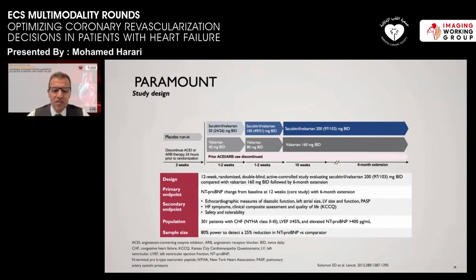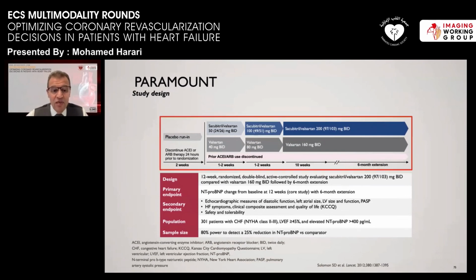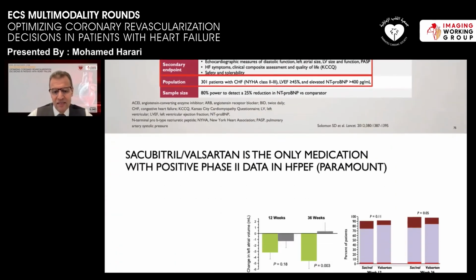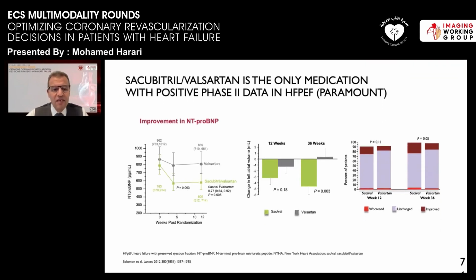The PARAMOUNT was probably the first one, and this was a small trial of 300 patients, with 12 weeks follow-up, comparing sacubitril valsartan versus valsartan in HFpEF patients, and they looked at the effect on the NT-proBNP, as well as the echocardiographic measures of diastolic function, the LA size, the LV size, quality of life, and NYHA class. And the study did meet its primary endpoints, with a significant reduction in NT-proBNP with sacubitril valsartan, reduction in left atrial size, and improvement in NYHA class.